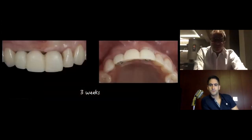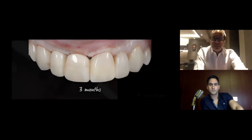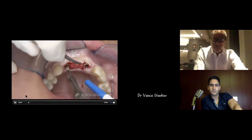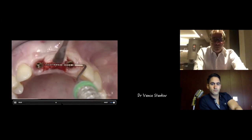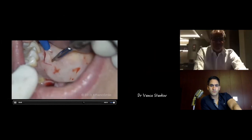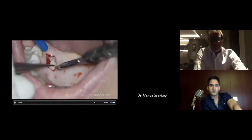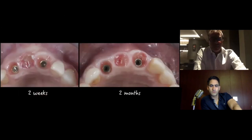So what you can see here is that a small part of the papillas is missing. This is after 3 months. And what we did subsequently, this is a very nice surgery done by my friend Ben Stanko from Bulgaria. Practically, he took a small connective tissue graft from the palate and placed it. This is surgery number three, and we placed it in between the papilla sites, and this is 2 weeks and 2 months after surgery.